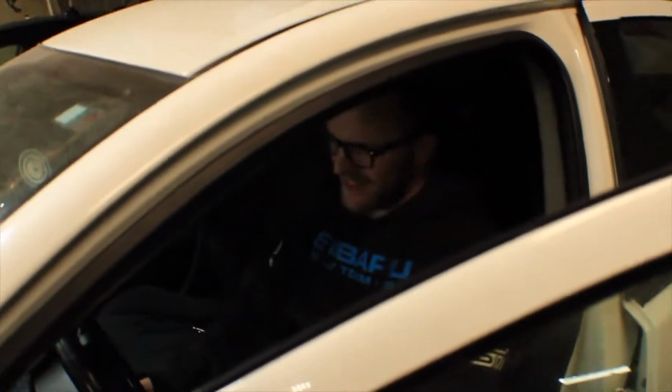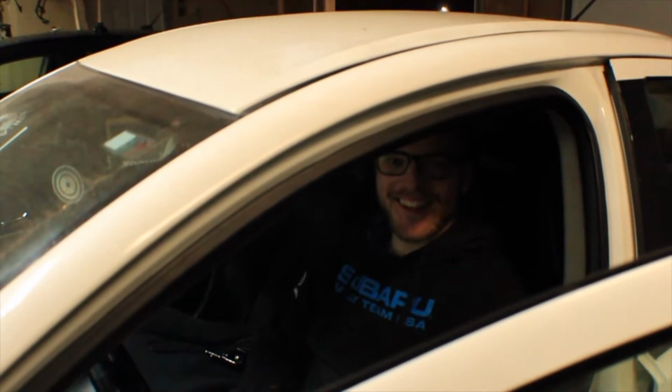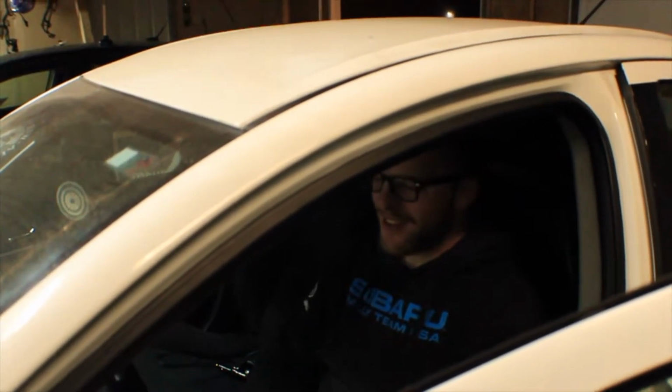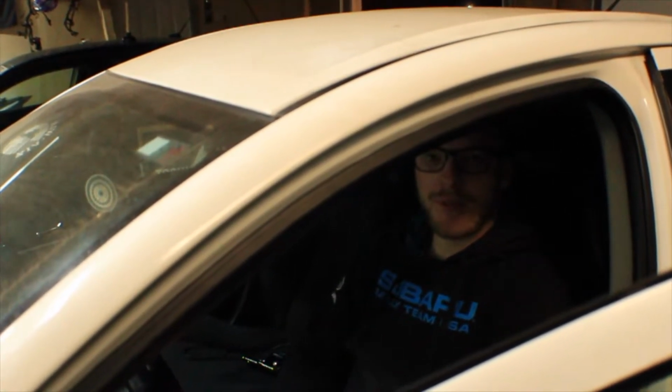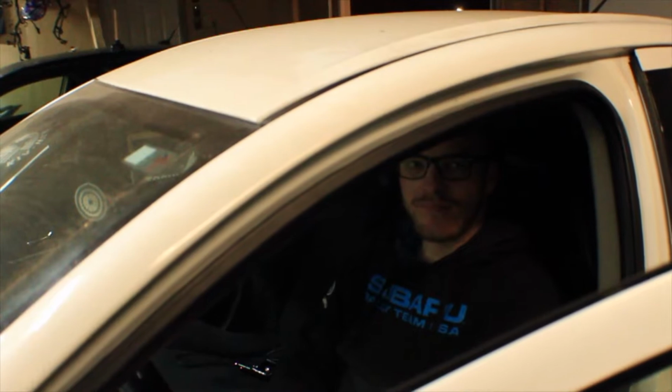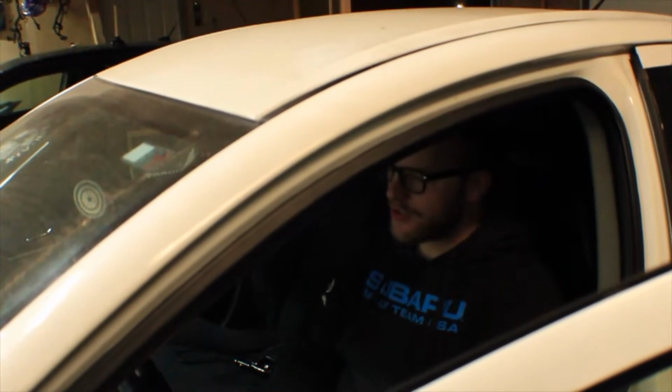What in the world? Damn. I don't think our prayers were strong enough. Did it seem like it wanted to start? It seems like the battery's getting a little bit low. You could hook some jumper cables up to her and see. I don't want to hook it to my car though. Oh, the Jeep. We can hook it to the Jeep. The Jeep's right there.